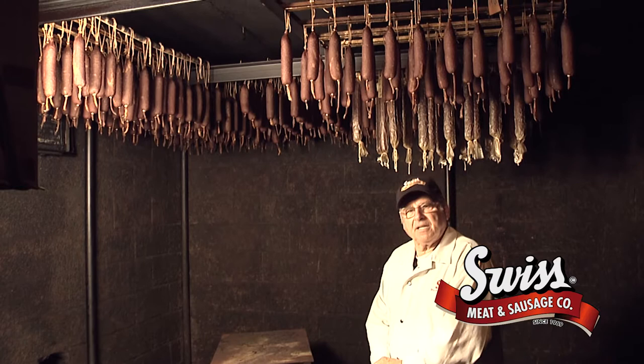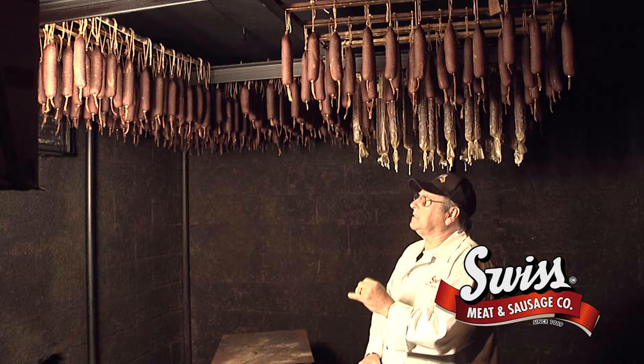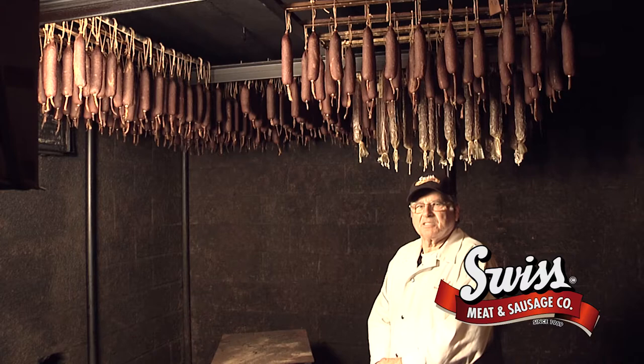Smoking does two things. It helps it dry, but the smoke also adds flavor, the same as the spices and the seasoning. Now this smokehouse here, we can put 1,000 to maybe 1,200 pounds of summer sausage at a time, and it takes about 3 days, 24 hours a day, to smoke. It's not concentrated, real hot heat. Even in the wintertime, with the stove going, it's probably not more than 90, 95 degrees. So it's a cold smoke process, but it takes days and days to do the drying and then the smoking.